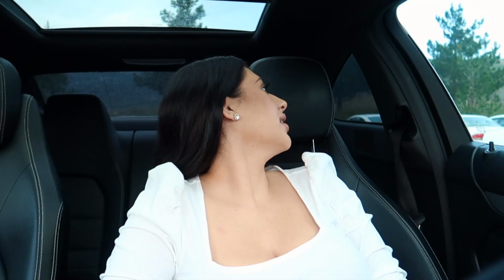Also, what do you guys think about this shirt? I love these little sleeves. I got it from H&M. It was 20 bucks. I liked it so much that I got it in black as well. And again, that's just what I do. I love things that are white and black, and I love things that are all the same. Monochromatic, easy.